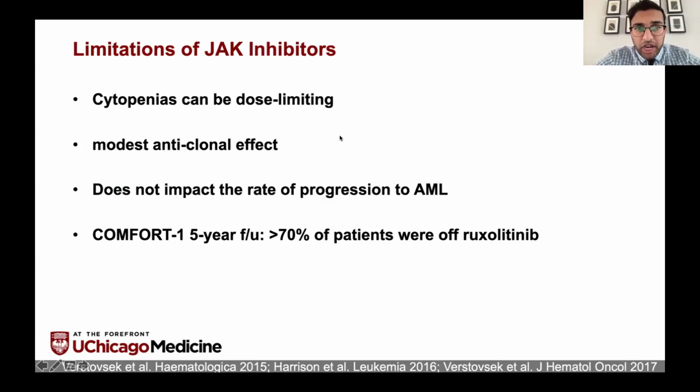Now, there are limitations of JAK inhibitors that I think are very important. So one is that the low blood counts or cytopenias can be dose limiting. They don't seem to eradicate the myelofibrosis cells in a meaningful way. JAK inhibitors don't seem to prevent the rate of progression to blast phase or AML. And if you look at patients who are on JAK inhibitors for a long period of time, 5 years or so, if you follow them, about 70% of patients ultimately stop their JAK inhibitor for one reason or another.